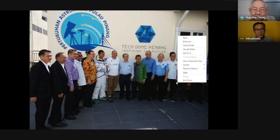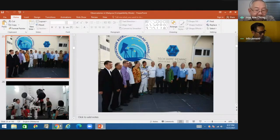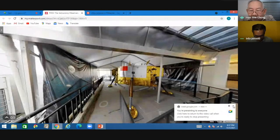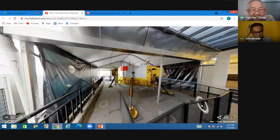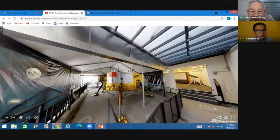So now I will take you on a trip to go to Pixel. All right. So this is a very interesting trip. So now, if you come up the Tech Dome Public Science Center to level 5, just outside level 5, you see this thing, which is a model of the Chang'e 3 lunar lander. All right. So we come here and you click here.